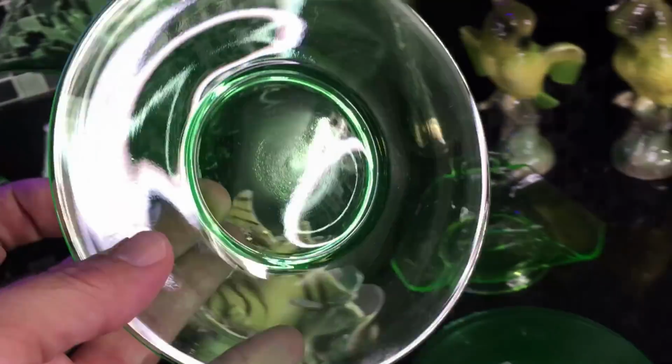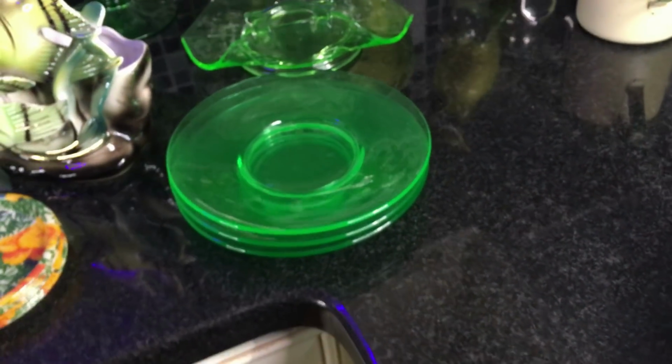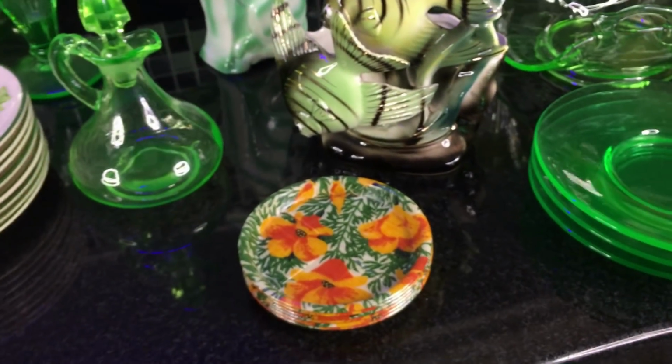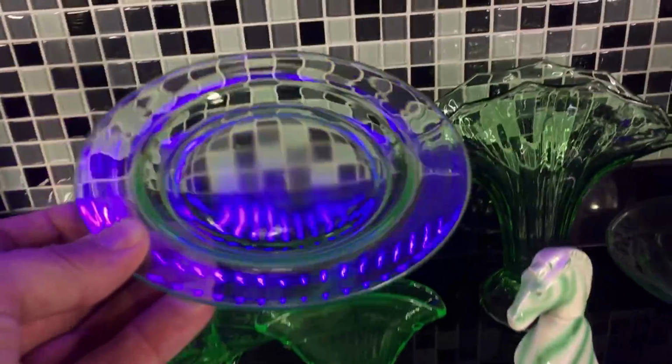I'll give you the measurements, but I can't guarantee these are going to match whatever teacups you may have. So maybe you're going to use them as under plates for something else. I don't know. And these glow as well.